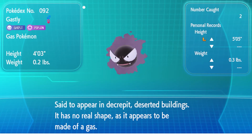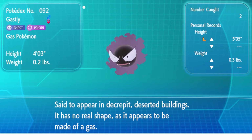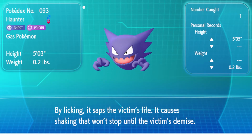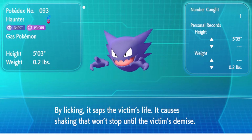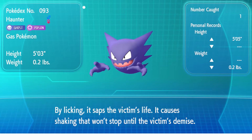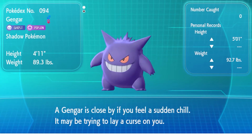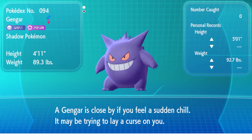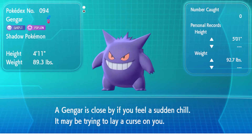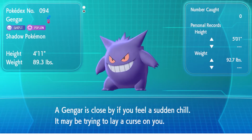Gastly, the Gas Pokemon. Said to appear in decrepit, deserted buildings. It has no real shape, as it often appears to be made of gas. Haunter, the Gas Pokemon. By licking, it saps the victim's life. It causes shaking that won't stop until the victim's demise. Gengar, the Shadow Pokemon. A Gengar is close by if you feel a sudden chill. It may be trying to lay a curse on you.